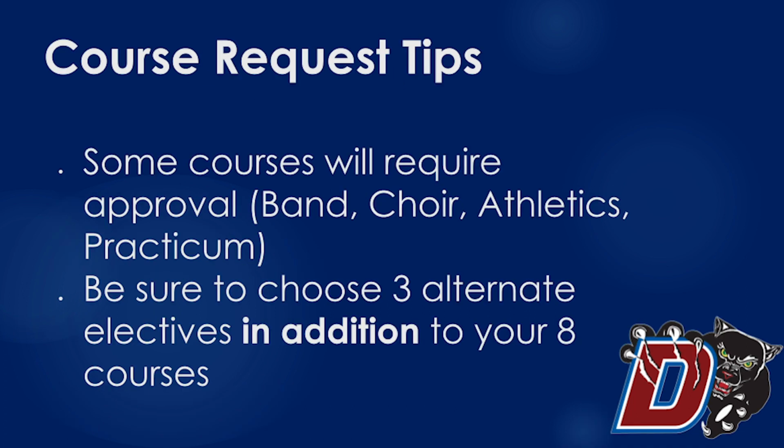As you go through the process, you will notice different alerts. Some courses require approval, such as band, different choirs, athletics, and practicum classes that you may be ready to take in your senior year. Be sure to choose 3 alternate electives in addition to your 8 courses.